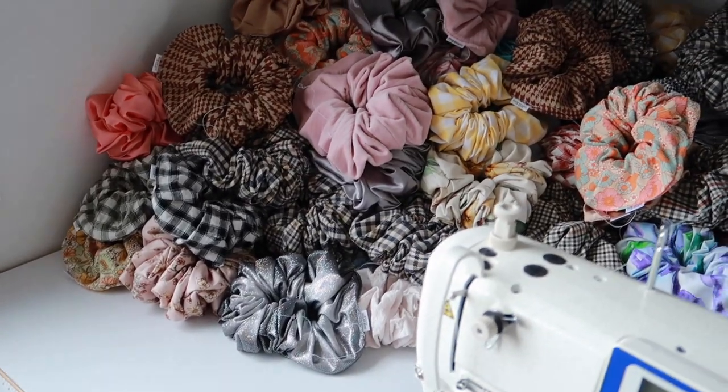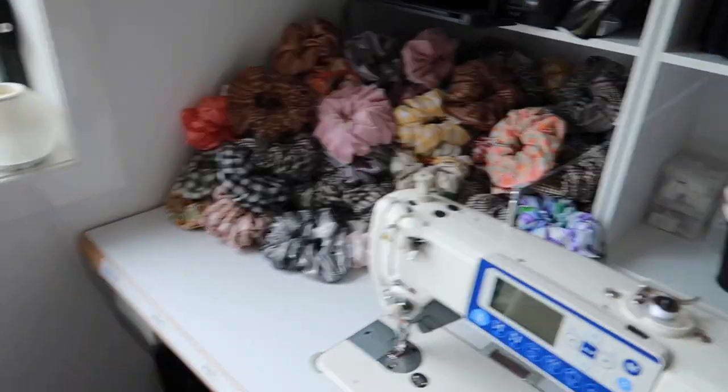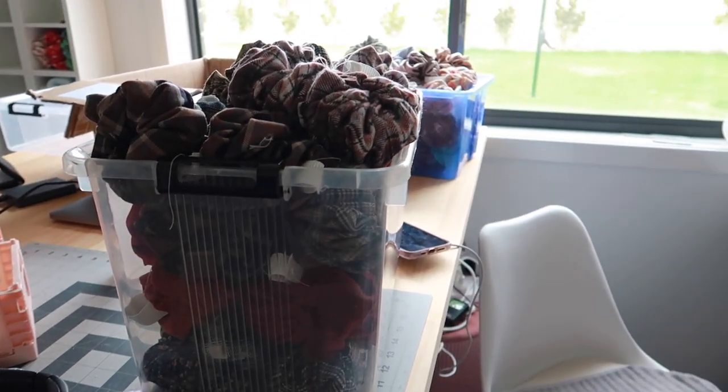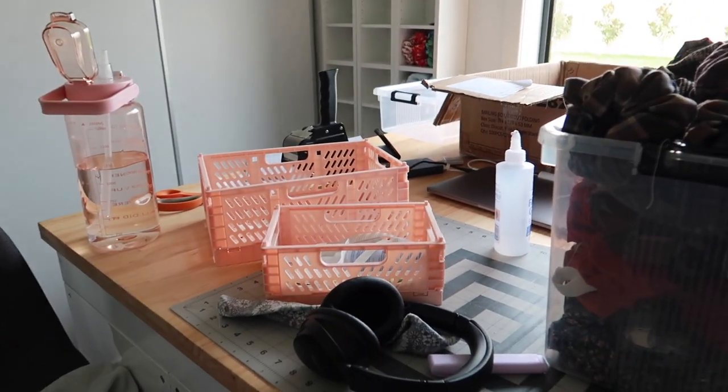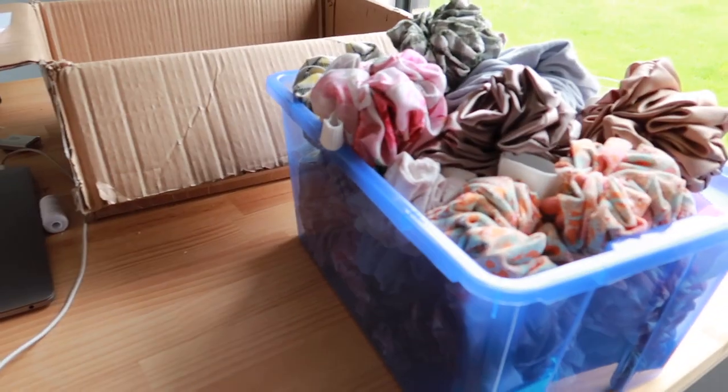So I finished all of these ones last night and I left a few boxes. So I've got this box here and this box here to do. I'm going to clean all this up probably after I finish all these. So there's actually not too many to go.